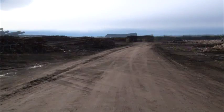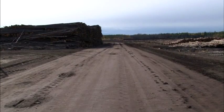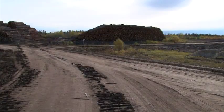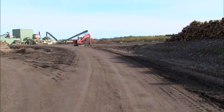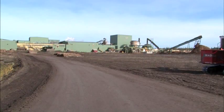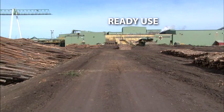Traveling further south are more deck lanes on the right and offload booth number 2 to the left. At the end of this road, take a left which leads to entrances to the south scale yard on the right and the oversized yard straight ahead. Further up this road leads to the Shortwood yard. Continuing north now, at the end of this road is the ready-use offload area.